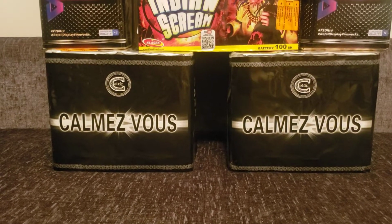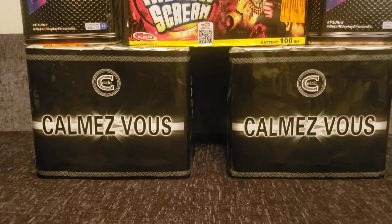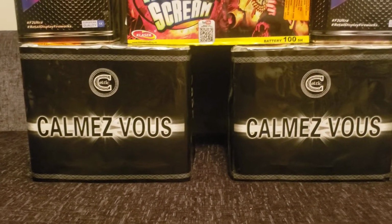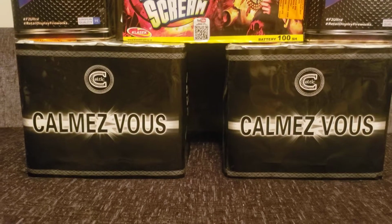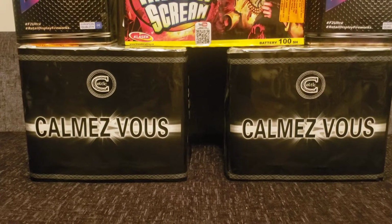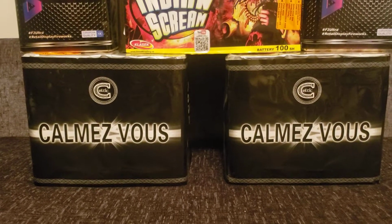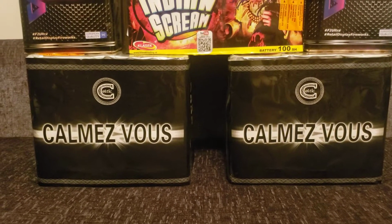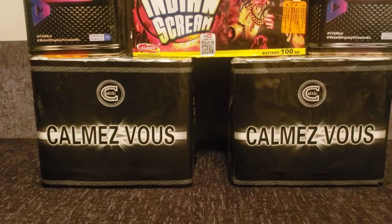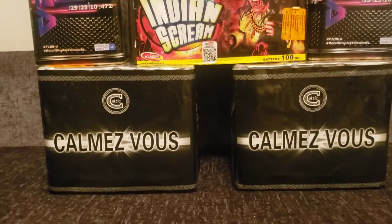or even a good false finale, so long as you've got something even bigger and more impactful than 2 of these, because being 30mm cakes, these are similar to Goldfinger, which they brought in a few years ago, which I've fired a couple of. The breaks on those are huge, the hang time's great, and the report is really good. The height they reach is also really good. They're really good finale cakes, just the 2 of them.